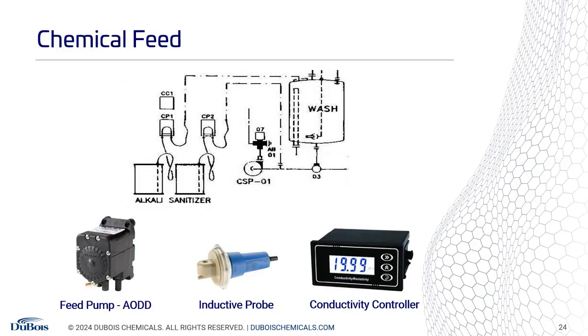Chemical feed systems are going to be many and varied in terms of pumps. There's a simple air-operated double diaphragm pump in the bottom left. That's a simple flow jet model. Conductivity probes are typically inductive, so you'll have a display such as the one demonstrated there with a conductivity controller. And the simple schematic basically shows alkaline and sanitizer injection into a single tank CIP system.